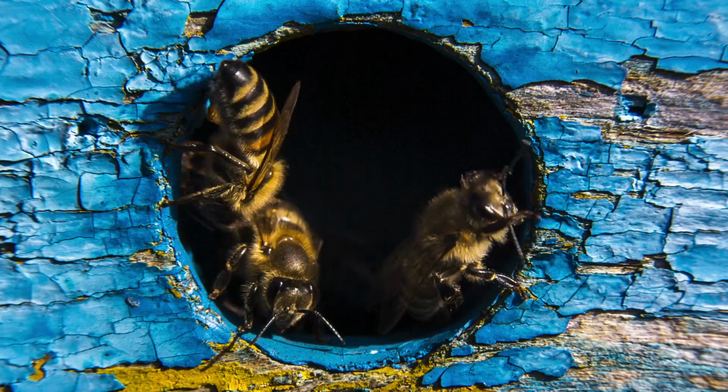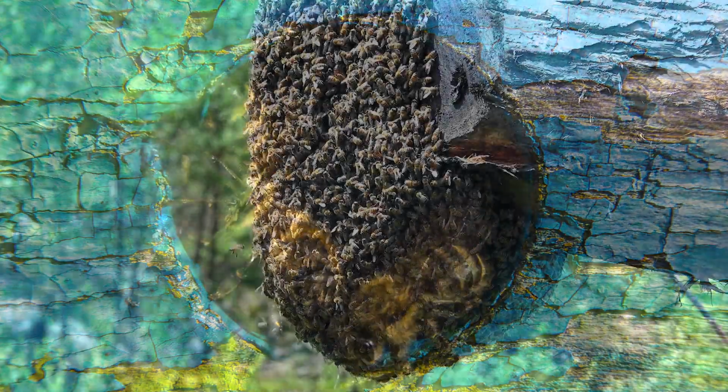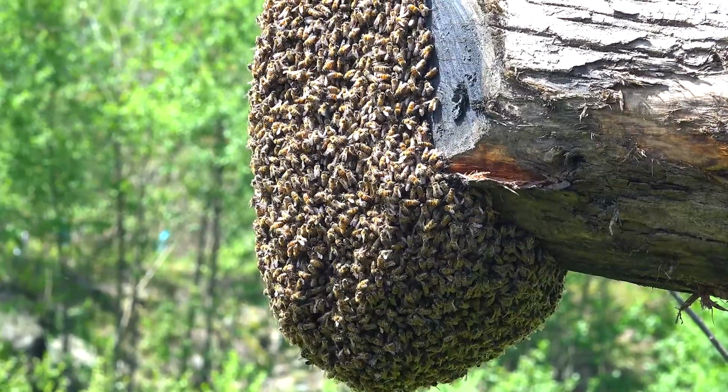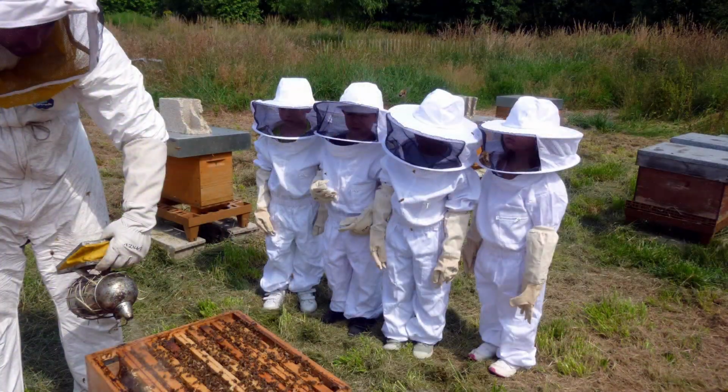To protect yourself, watch where you step if you're in an area with flowers, and steer clear of their hive. You can leave the hive work to beekeepers who wear these special protective suits when working with them. Let's talk more about beekeeping and why we take care of honeybees.